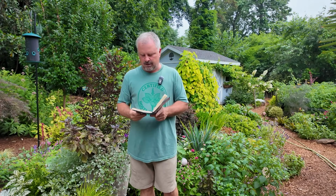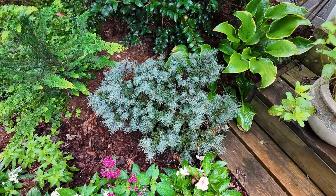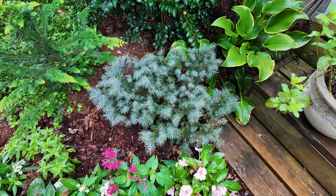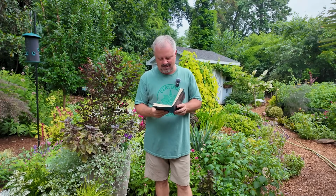How is our blue spruce? Here it is. It's right next to the camera over here. It looks great. It doesn't grow a whole lot because it's a dwarf, slow-growing blue spruce, and it's probably only about doubled in size in 5 years. But it's doing fine.